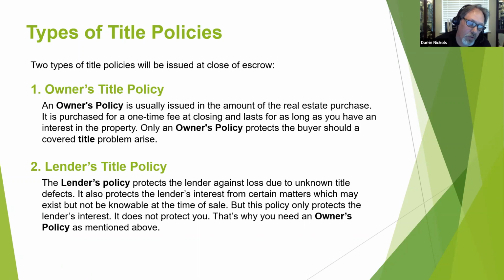Almost all institutional lenders are going to require a title insurance policy that protects their interests, that allows them to know exactly what other deeds of trust may be out there, liens, problems with the title, and so on. The lender's policy protects the lender against loss due to unknown title defects. It also protects the lender's interest from certain matters which may exist but not be knowable at the time of the sale. But this policy only protects the lender's interest. It does not protect you. That's why you need an owner's policy as mentioned above.